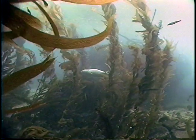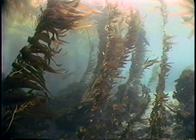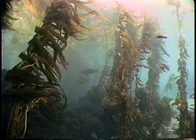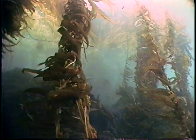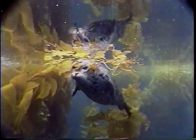Another animal that makes the kelp forest its home is the harbor seal. These animals are typically curious, but very shy. Sometimes divers encounter young seals that have not yet learned to be afraid of people.